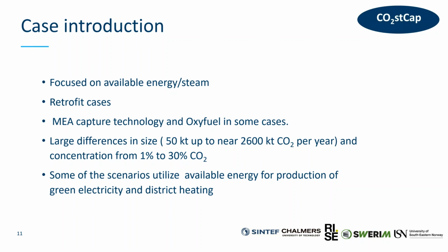We have looked at large differences in size, from 50,000 tons CO2 up to near 2,600 kilotons CO2 per year, and large differences in the concentration, from 1 volume percent to 30 volume percent CO2. It's also important to know that some of the scenarios utilize available energy for production of green electricity and district heating.